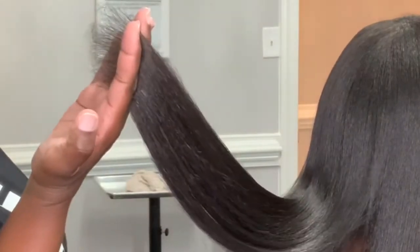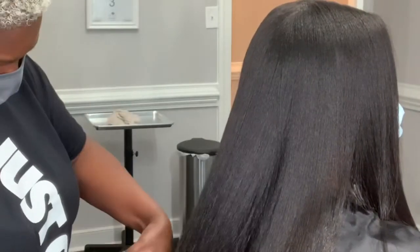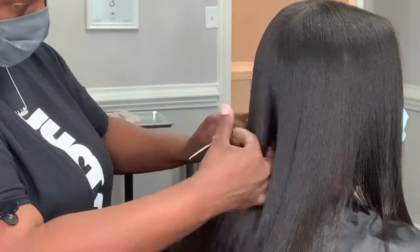So I'm going to cut about this much off around the perimeter and work my way around, and then I'm going to go and do the inside.